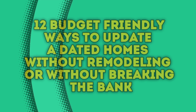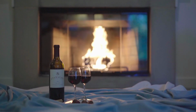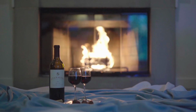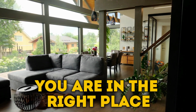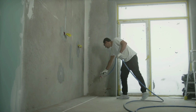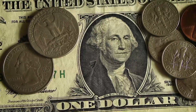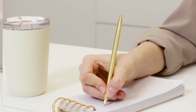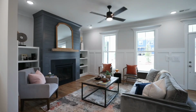12 budget-friendly ways to update a dated home without remodeling or breaking the bank. If you're a homeowner looking to revamp your living quarters, but a full-blown remodel seems out of reach, you're in the right place. Today, we're going to explore a treasure trove of affordable and creative solutions to update your home without the hassle of a major renovation. From ingenious DIY hacks to budget-friendly design tips, we've got you covered. So grab your notepads and get ready to discover how you can refresh your dated home and give it a whole new lease on life.